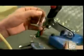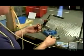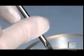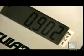This factory makes several strobe lamp models, some in large quantities for the mass market, others in small quantities, custom designed for specific clients. With mass-produced models, automated machines take over after the glass blowing. Custom orders are handmade from start to finish. Workers even make the electrodes manually.